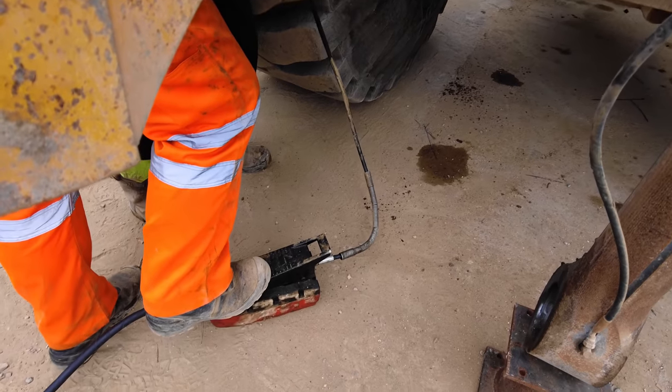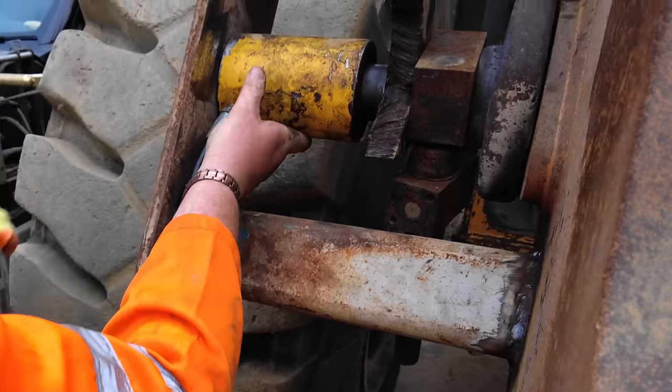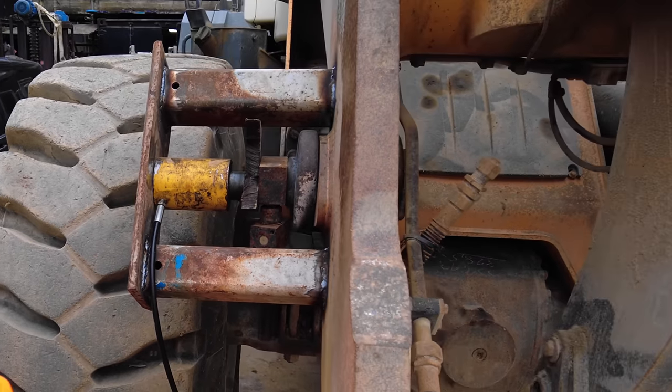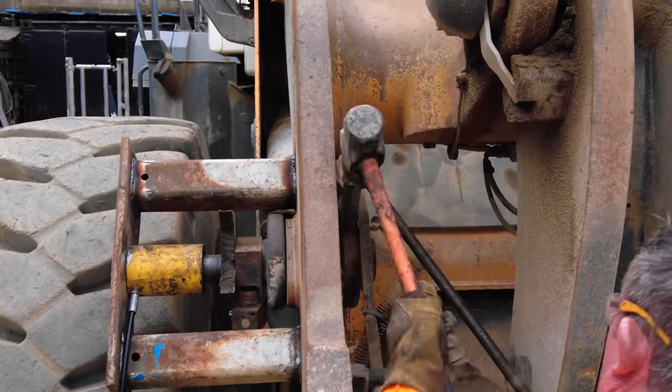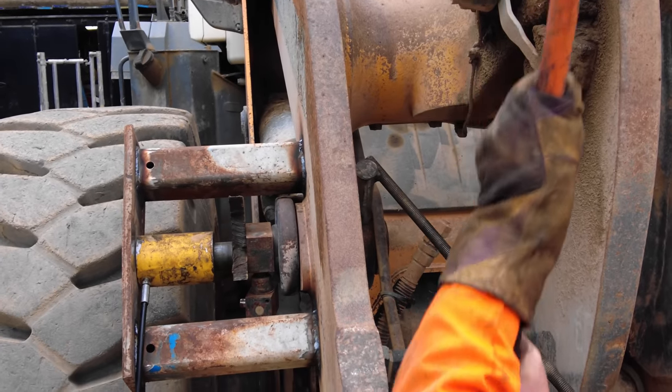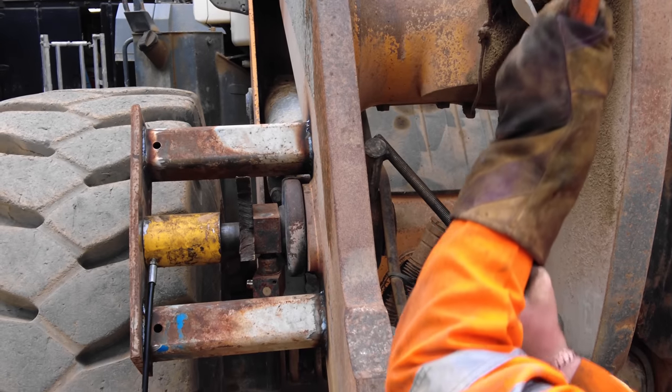This is an air over hydraulic foot valve connected to a hydraulic ram. And we are going to use this to push against the bracket and try to push the pin out. Even with the bracket and the hydraulic ram, it's still not enough. We still need to hit the pin as hard as we can to give it a shock.